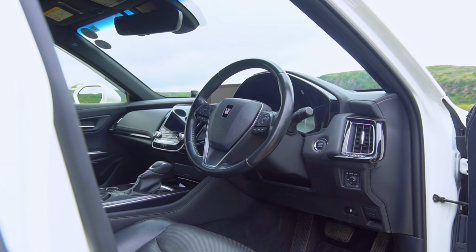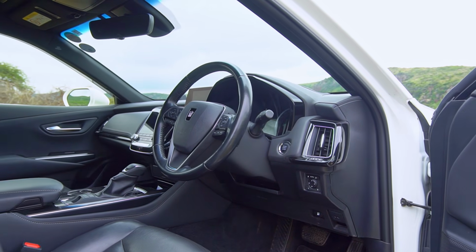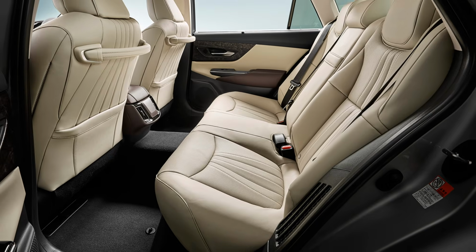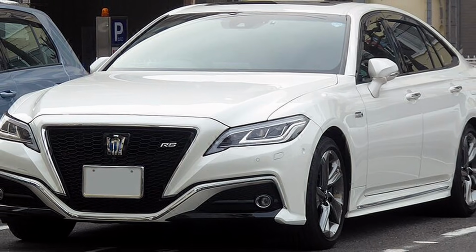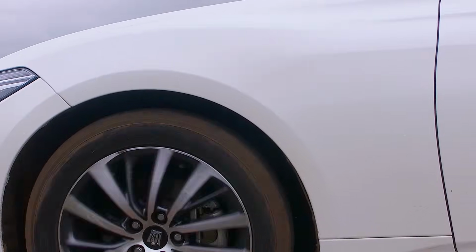From 2018, the Toyota Crown comes in several trims, one of them being the B, which is the most basic, the S, the G Executive, the RSB, the RS, and the RS Advance, all coming in either rear-wheel drive or four-wheel drive configuration.